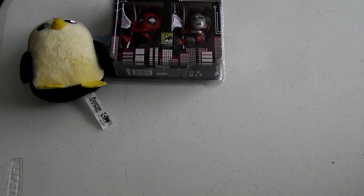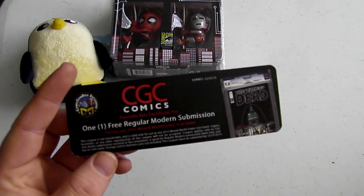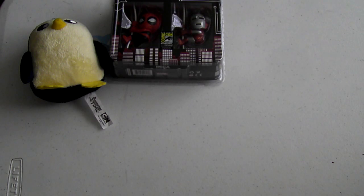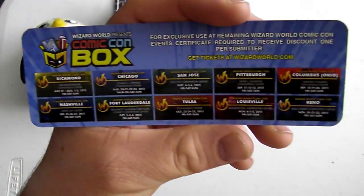Interesting. Apparently I have a certificate for 1 free modern submission for the CGC comics. So basically the people who grade your comics and stuff like that. So if I had a comic that I'd really want to get graded, I could go to any of these Comic-Cons and turn this in and get it for free.